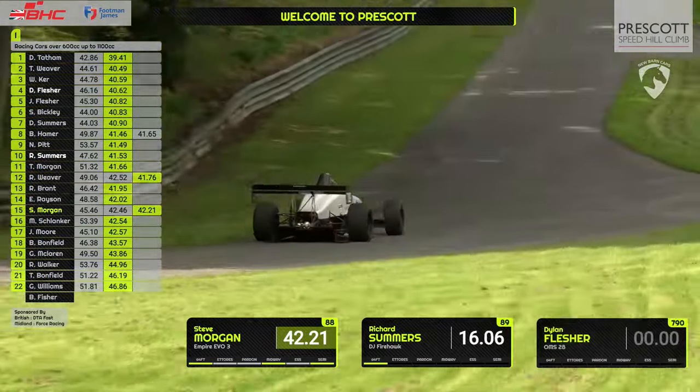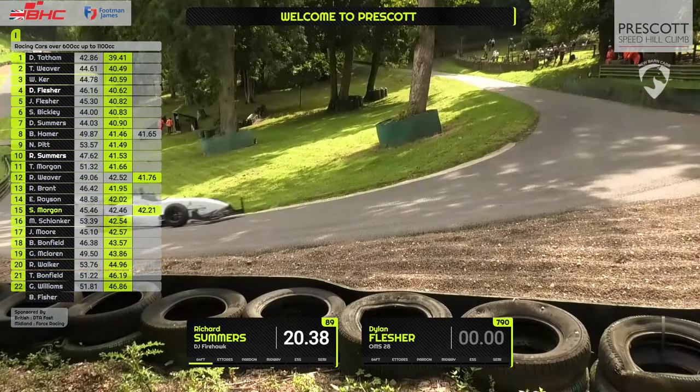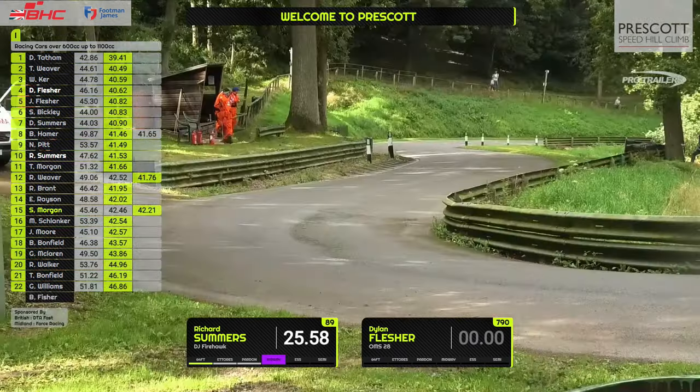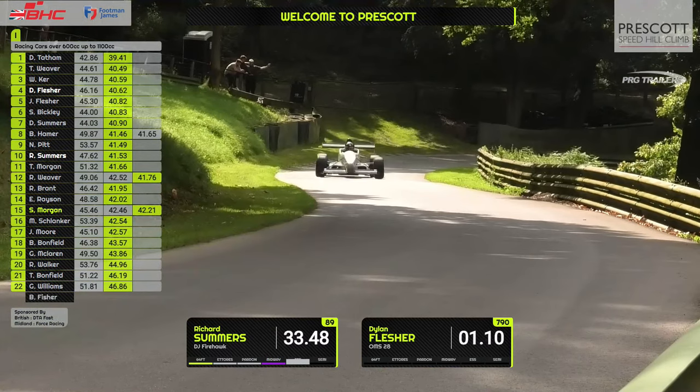Whilst they might have just 1,000 cc, those bike engines probably produce between 100 and up to 200 horsepower in those cars, and obviously being single seaters, they lack all the aero that you need to go as quick as possible through the corners. Yeah, let's see how we do. Richard's already coming up through the S's.